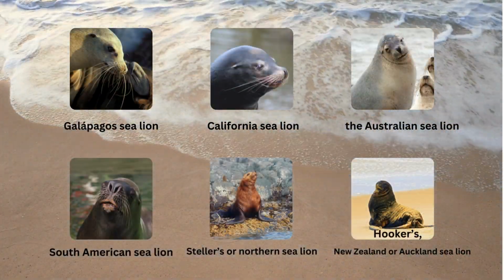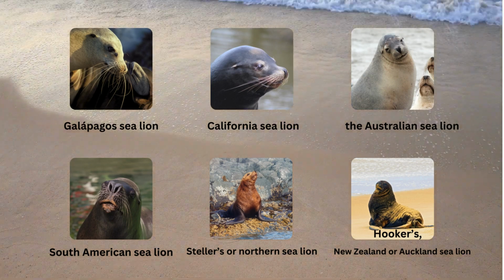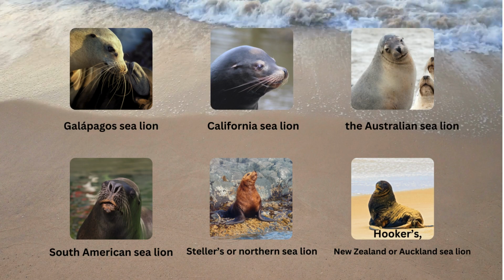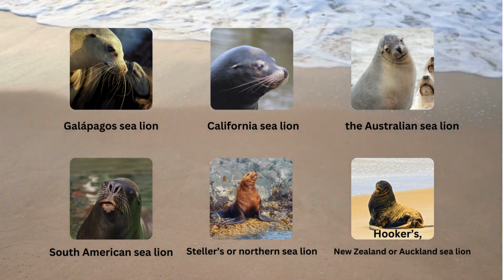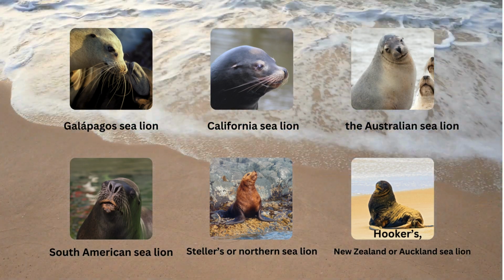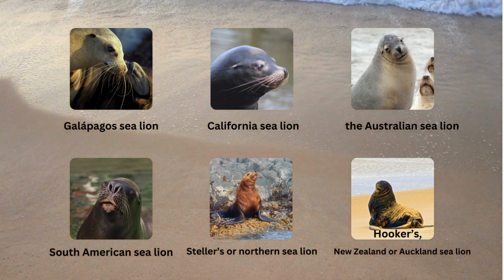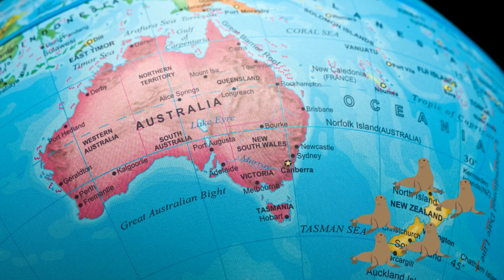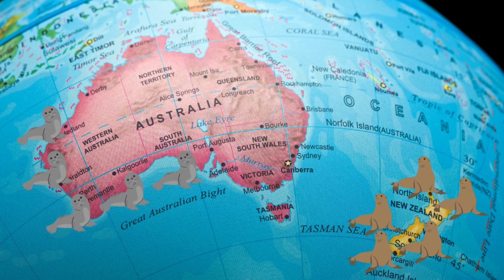There are 6 species of sea lions: the Galapagos sea lion, the California sea lion, the Australian sea lion, the South American sea lion, Steller's or northern sea lion, and the Hooker's, New Zealand or Auckland sea lion. The Hooker's sea lion is found along New Zealand's coastline and has the smallest range of any sea lion. Its neighbor, the Australian sea lion, can be found along the western and southern coast of Australia.